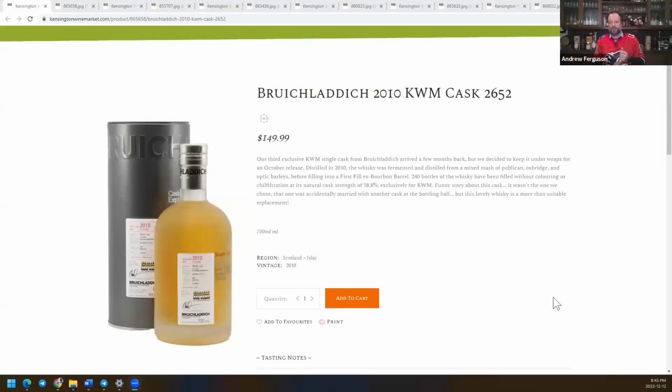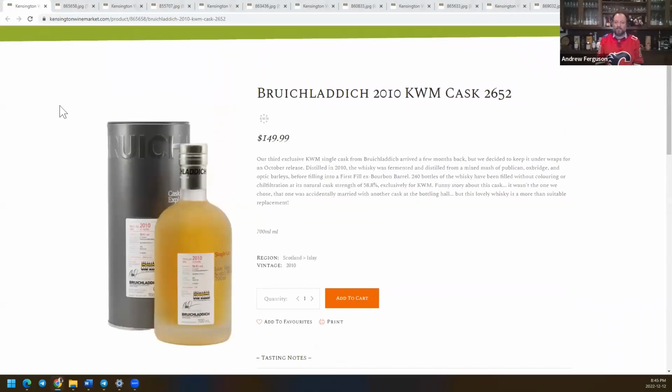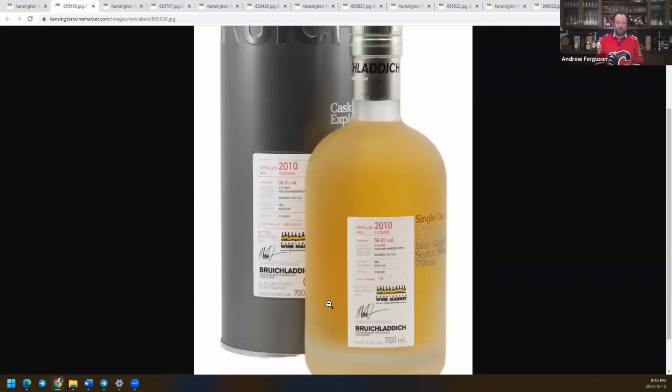This is a funny cask for us because it's actually not the one we chose. We chose a first fill bourbon cask that we're really in love with. And accidentally in the bottling hall, it got mixed with another cask, which meant it was no longer a single cask. It was a vatting, and an accidental, not a planned vatting at that. So they offered us another cask, and it's Bruichladdich. So I mean, how bad can it be?